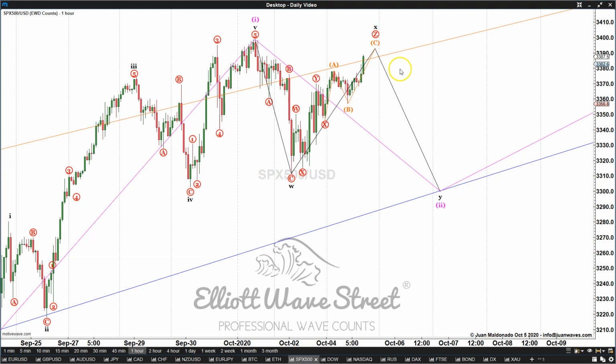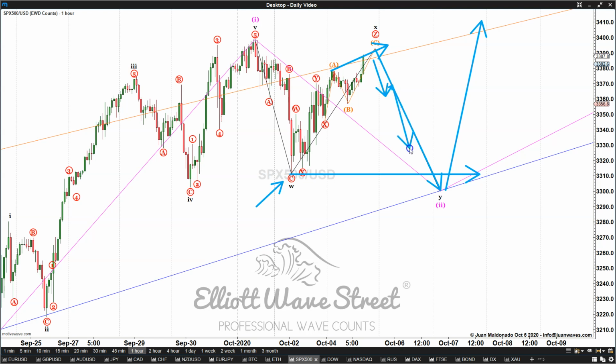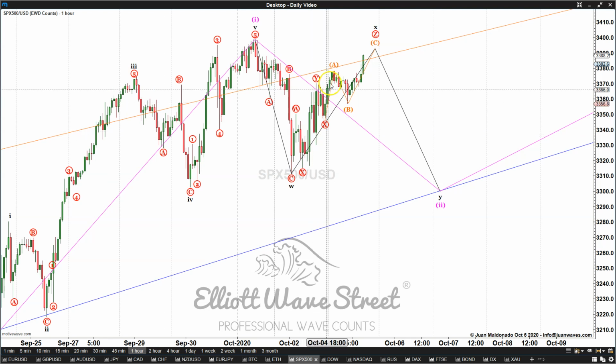So first of all, on the S&P, I need to have a leg down lower than this one. Once I have it, I want to go long. I want to buy the S&P. In the meantime, we can focus on finding the end of this leg up in order to capture some of this leg down, right? That will be the internal wave Y trade.